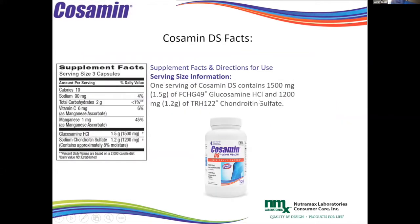So we have two different products. I'm just going to go through these really quickly. We have our Coastman DS product, which is our original glucosamine chondroitin product. It has 1,500 milligrams of glucosamine and 1,200 milligrams of chondroitin sulfate. This is the product that all the original studies were done on, and it's a great product. You take three a day until you feel the desired effect, and then you can drop down and self-medicate on one a day. Great product, but there's not really true anti-inflammatory properties to it.